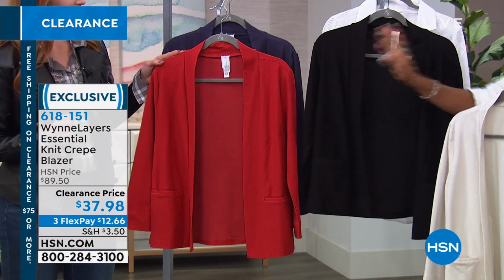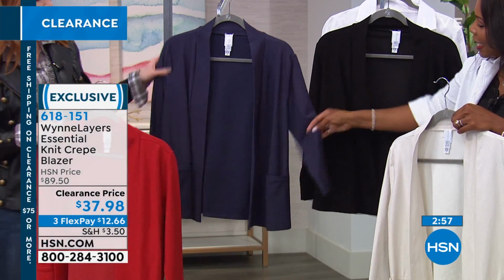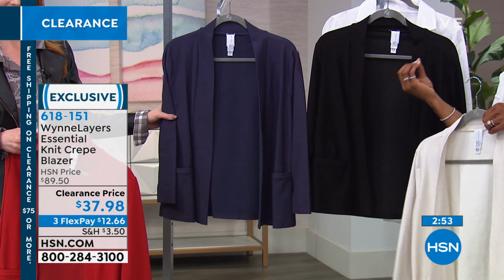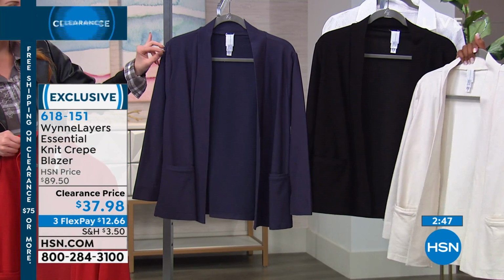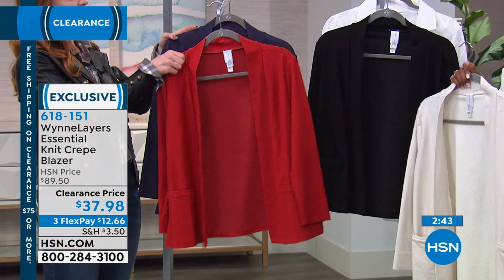This is black. There's that burnt red. And this one is the navy. And you can see a clear difference between black and navy, because sometimes navy can get too dark. Yeah, that's right. But this has a lot of beautiful blue in it still, a very slight hint of gray. So it really does stand out differently from the black.